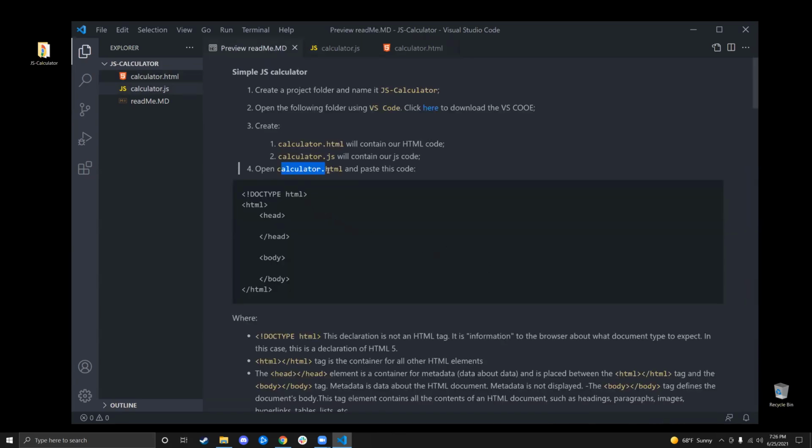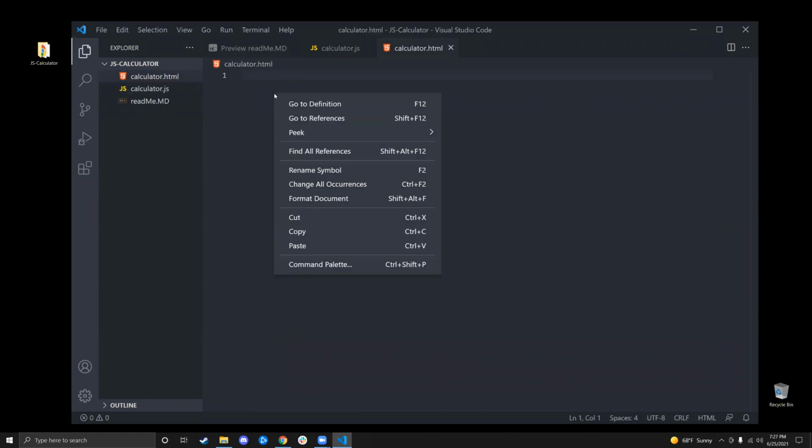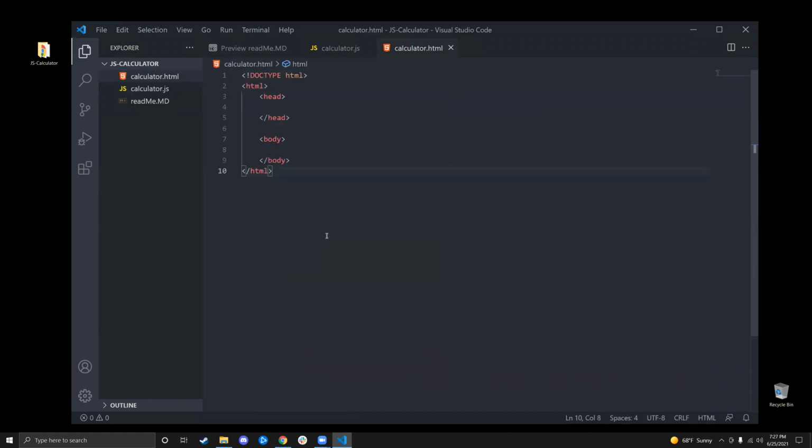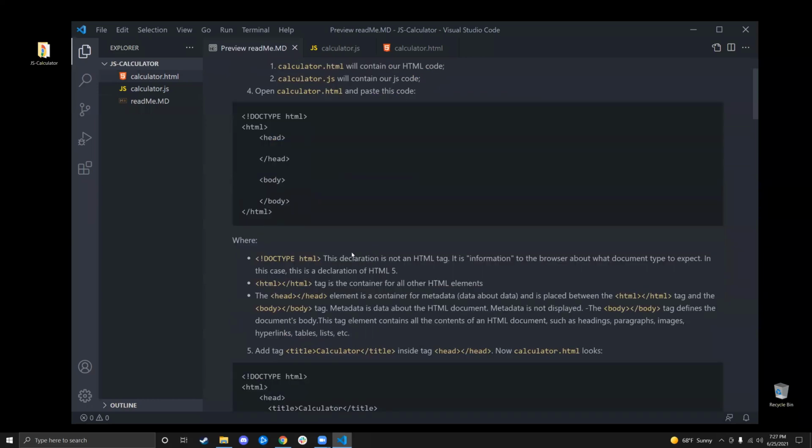Open calculator.html file and paste the following code. So if I copy this, right click, then copy, and I have to open the calculator.html file, which is right here, and right click and then paste it. Boom, now that's done.